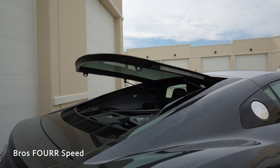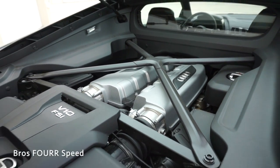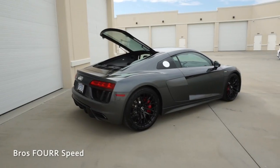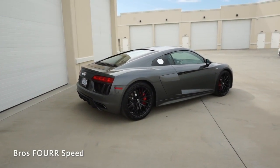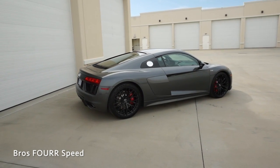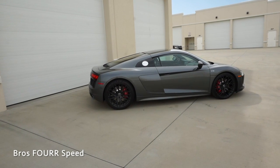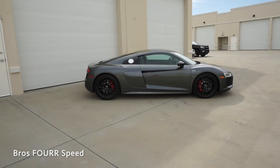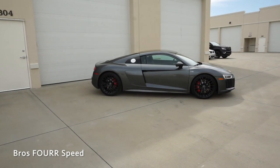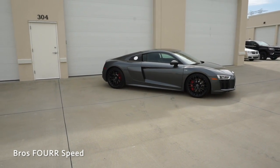This offers a mid-mounted 5.2 liter V10 and is only paired to the 7-speed S-Tronic dual clutch automatic with steering wheel mounted paddle shifters. This engine produces 532 horsepower at 8,500 RPM and 398 pound-feet of torque at 6,500 RPM. It is rear-wheel drive, weighs around 3,600 pounds. 0 to 60 can happen in about 3.7 seconds. It has a top speed of 199 miles an hour.